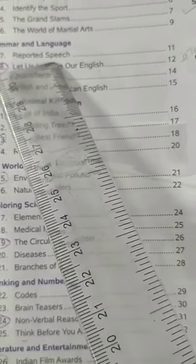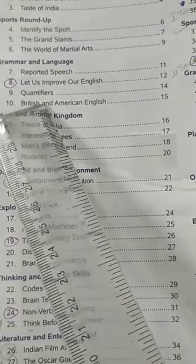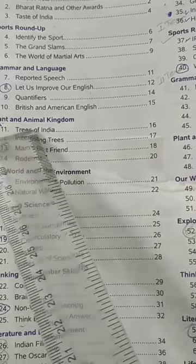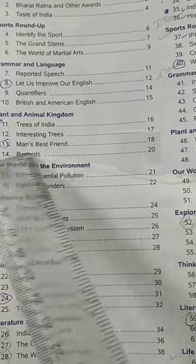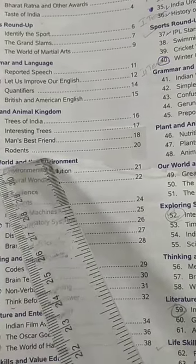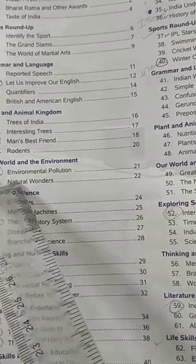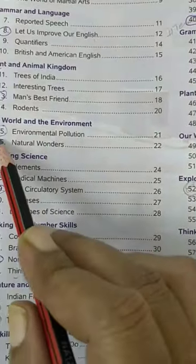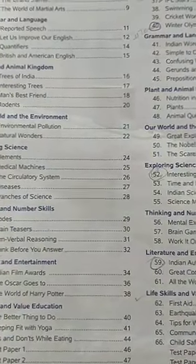Grammar and Language, Reported Speech, Let Us Improve Our English, Chapter 9, Quantifiers, and Chapter 10, British and American English. Then comes Plant and Animal Kingdom, Trees of India, Interesting Trees, Chapter 13, Man's Best Friend, Chapter 14, Rodents, then comes Our World and the Environment, Chapter 15, Environmental Pollution, and I am not giving Chapter 16. So Chapter 16 will be deleted, they accepted the exemption this time.